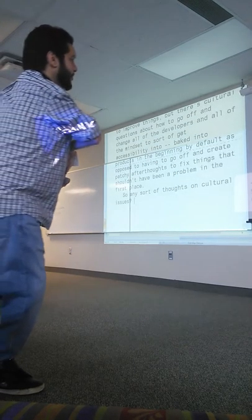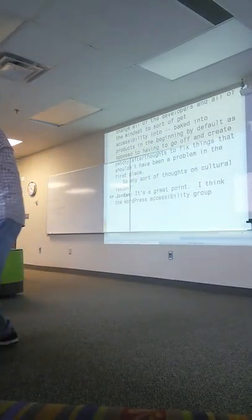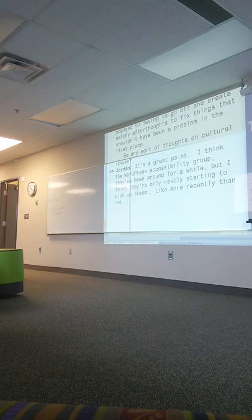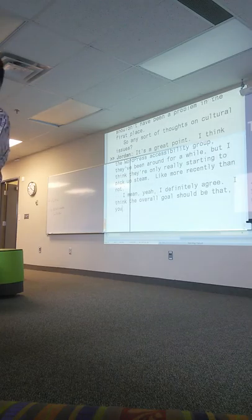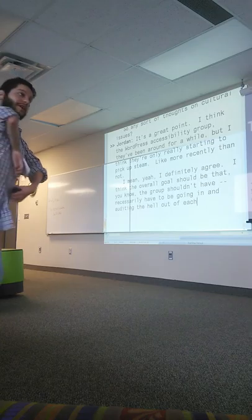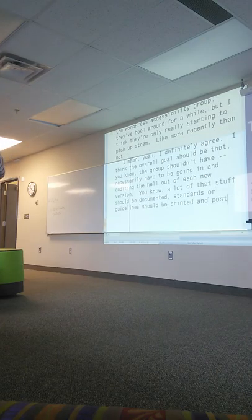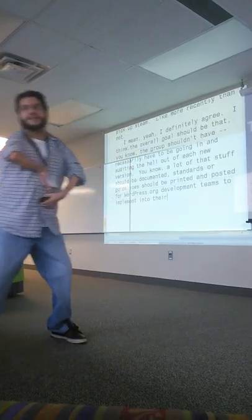I mean, it's a great point. I think the WordPress accessibility group has been around for a while, but they're only really starting to pick up steam more recently. I definitely agree. I think the overall goal should be that the group shouldn't necessarily have to be going in and auditing the hell out of each new version. A lot of that stuff should be documented. Standards or guidelines should be printed and posted for WordPress.org development teams to implement into their development processes. I definitely agree.